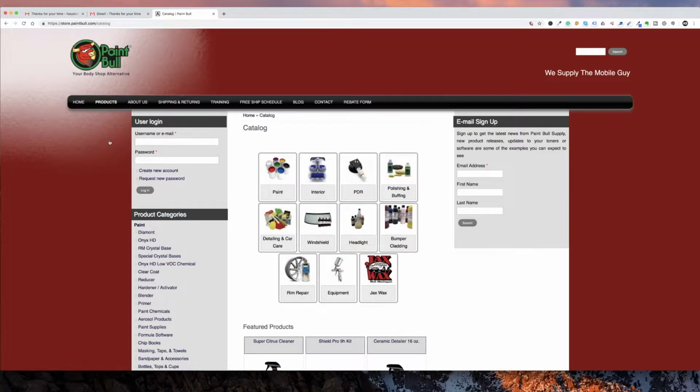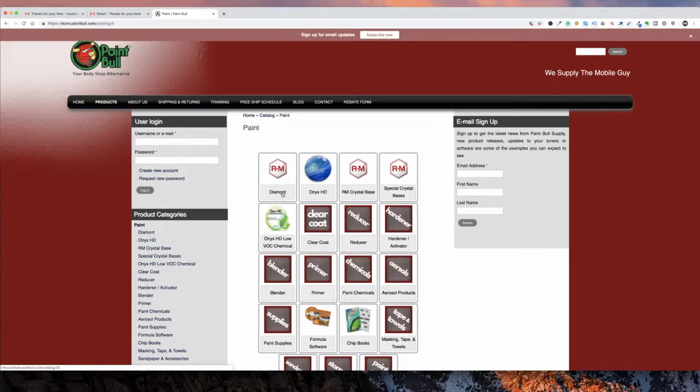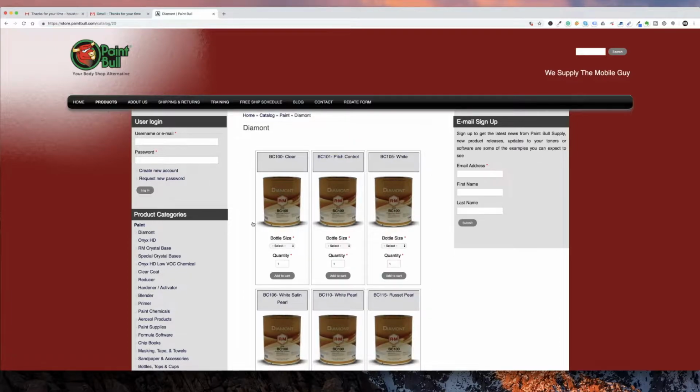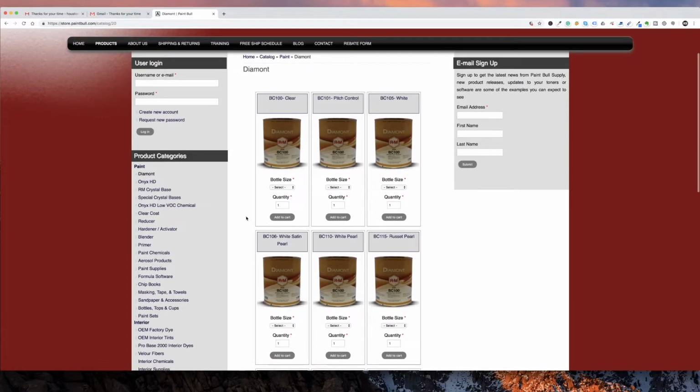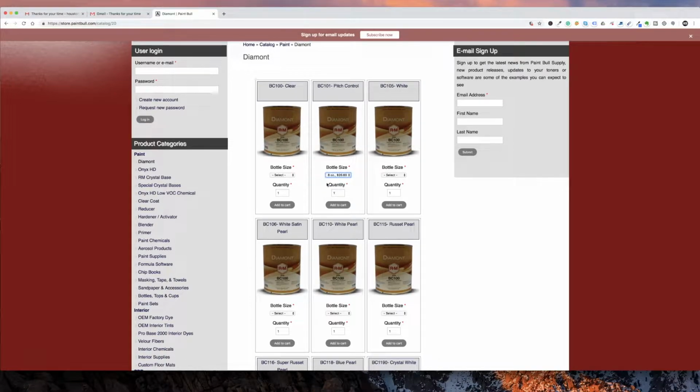When you click on the products, you're gonna go to paint, and this is all the different paint they have. Now, the one that I used in the past was Diamond, which is this one right here. You click on that, it's going to take you to all the toners.